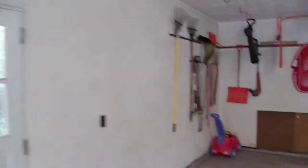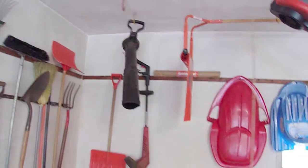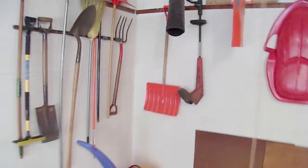So it's been a little bit, but I wanted to show you guys how we ended up reorganizing our garage. Most of the garden utensils are still up on the walls like they were. Got a few extra things now that weren't hanging there before, and the weed whacker is against the wall now. It was just sitting on the floor before.